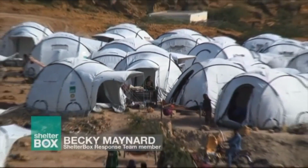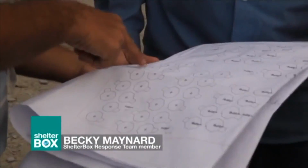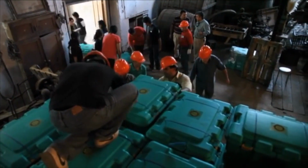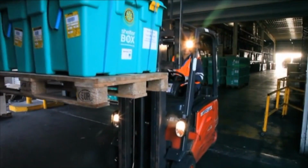It's a collective will of a huge number of people, from our volunteers, other agencies, our own response team volunteers, global affiliates and our staff. A lot of skill and endeavour goes into it. Every box we deliver brings hope and dignity to people in their greatest hour of need.